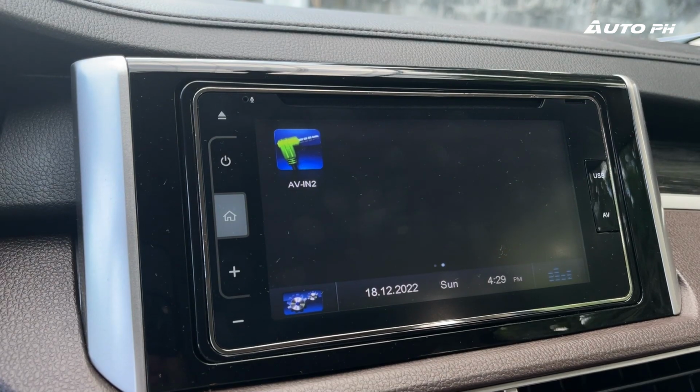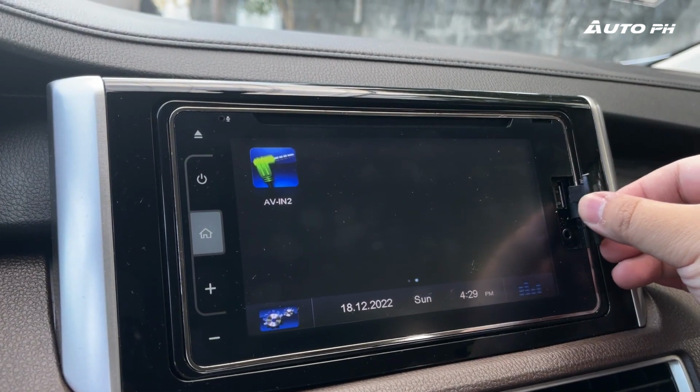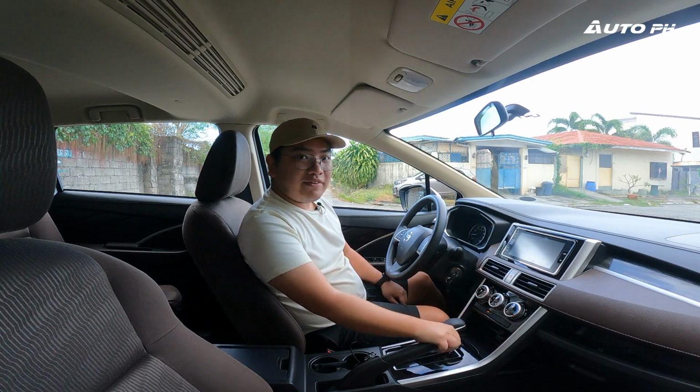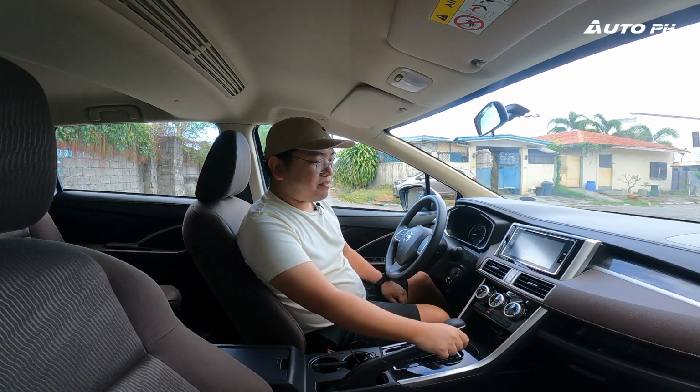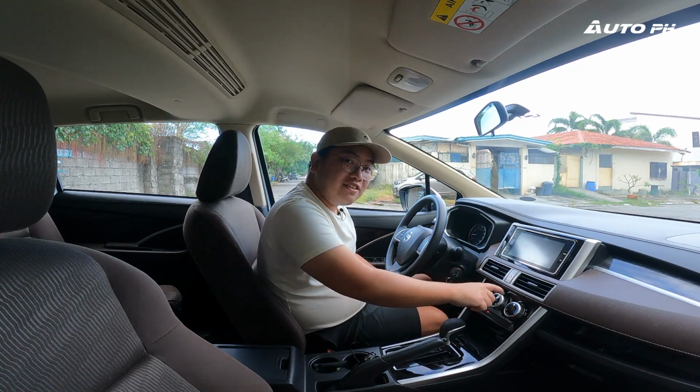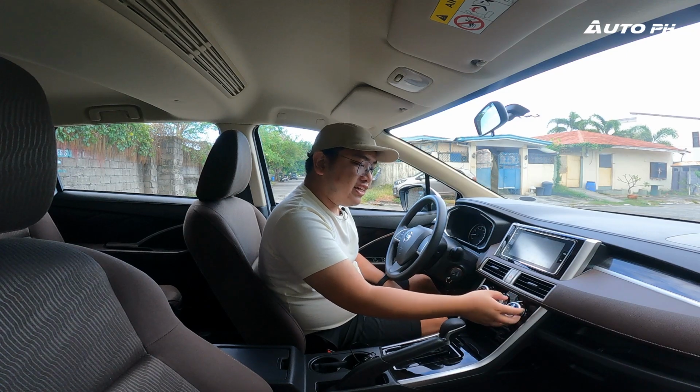There we go. Then also, we have our USB port over there and our auxiliary port on the screen. Then moving down, we have our manual climate control. So this is the same one we find in the Expander, of course. In fact, it even has those tiny Mitsubishi logos. I showed that before in the VL in our first look.